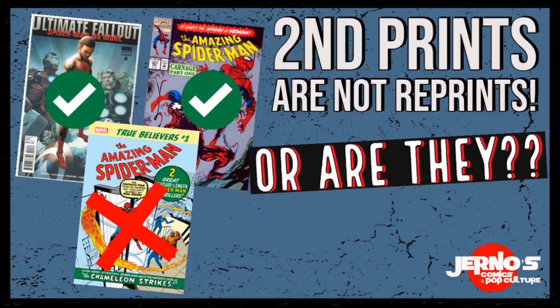So again, we have to understand the context, they're not all created equally. We have to look at second prints as being their own thing, third prints being their own thing, and we have to look at reprints being different as well. People might value facsimile reprints because they look like the original book more than a True Believers. Although this True Believers #1 that you see right here, reprinting Amazing Spider-Man #1, has the original Amazing Spider-Man trade dress, some of them don't. The True Believers that reprinted Amazing Spider-Man 300 says Spider-Man and Venom. It doesn't say Amazing Spider-Man.